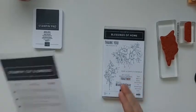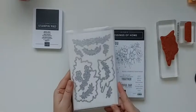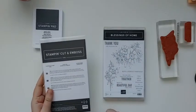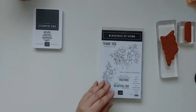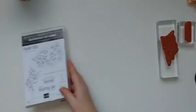But if that wasn't enough, there are coordinating dies. If you have a Stampin' Cut & Emboss machine, there are coordinating dies that go with this, and there are a lot of different foliage and flowers and different things that go with this, as well as the die to cut out the flowers here. So a lot of great things coming up. This is just one of many. So let's get started. Today we are going to be using, like I said, the Blessings of Home.